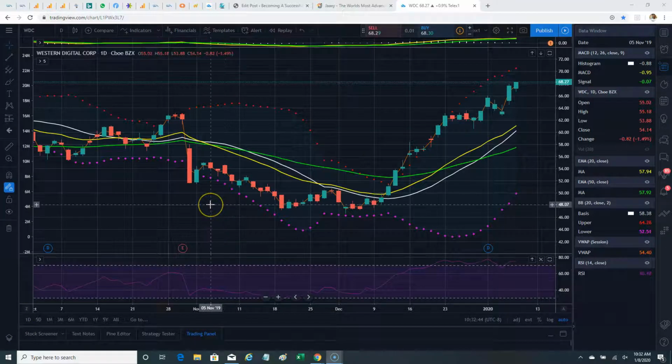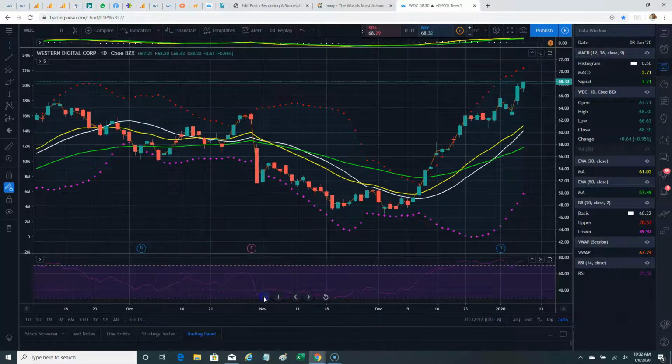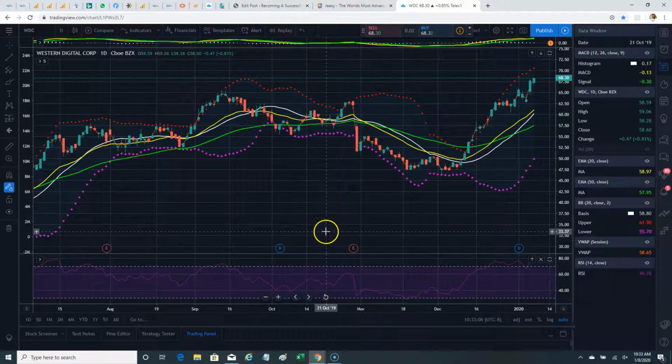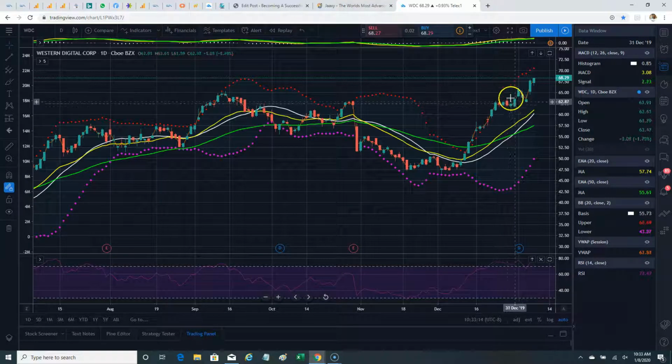It's 1:32 Eastern Time, and the reason I'm doing this video is because of these breakouts that are happening on Western Digital. Some of you who may have been following this video may have seen my idea on going short on Western Digital, I think on December the 24th, on this candle here. It dipped a little bit. They bought the dip, whomever is buying it.